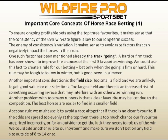A second rule we might use is to avoid a race altogether if there is no clear favourite. If the odds are spread too evenly at the top of the market, then there is too much chance our favourites are priced incorrectly, or for an outsider to get the luck it needs to rob us of the win. We could add another rule to our system: make sure we don't bet on any field size outside of 8 to 14 runners or so.